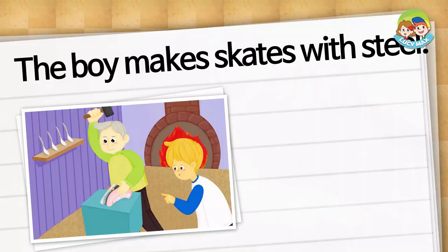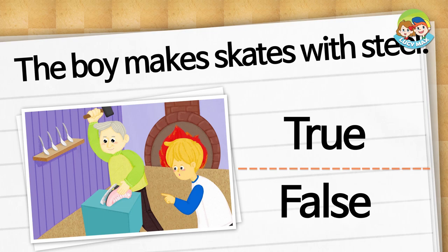Great work! Now we will do the phonics story test. You can choose true or false. Choose true or false. The boy makes skates with steel. Is it true or false? It is false.